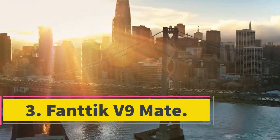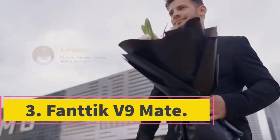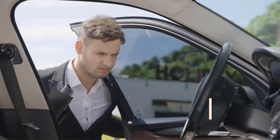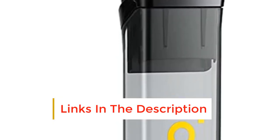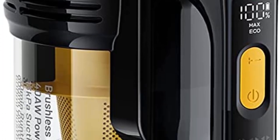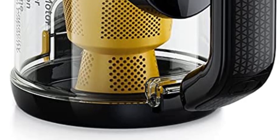Number 3. Fanttik V9 Mate. A large plug-in vacuum is useful for full car detailing, but for minor messes and vehicle maintenance, a small handheld vacuum like the Fanttik V9 is ideal. Most 12.0-volt car vacuums provide minimal suction power. While the V9 doesn't match the Vacmaster Beast when it comes to suction strength, it is strong enough to pick up most debris. The Fanttik is a good car vacuum to keep handy for quick cleanups and minor spills.